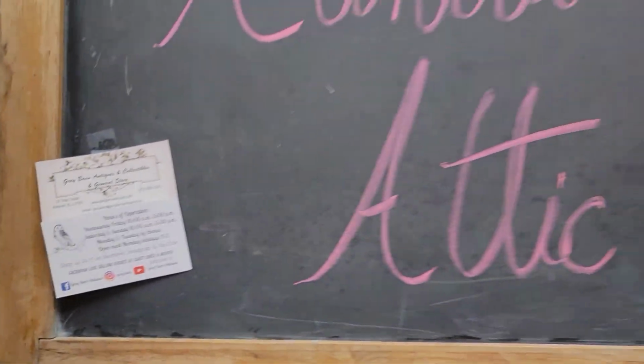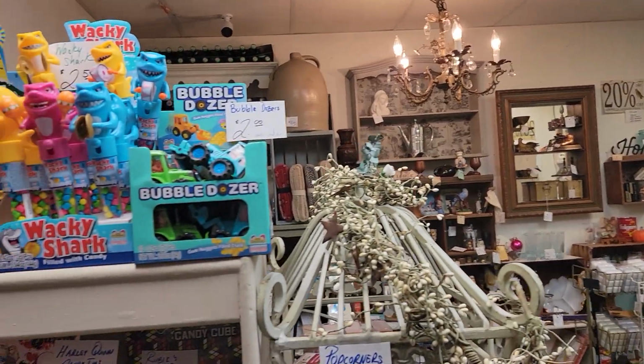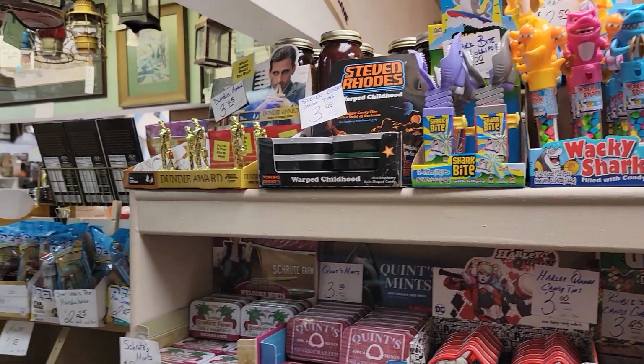We're going to go visit now with Auntie's Attic. She has a shelf in our case room as well as a booth. I'm going to try not to spin too fast because I know how that can be a little disconcerting.